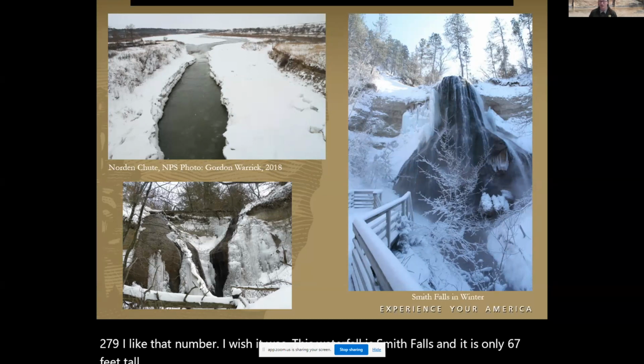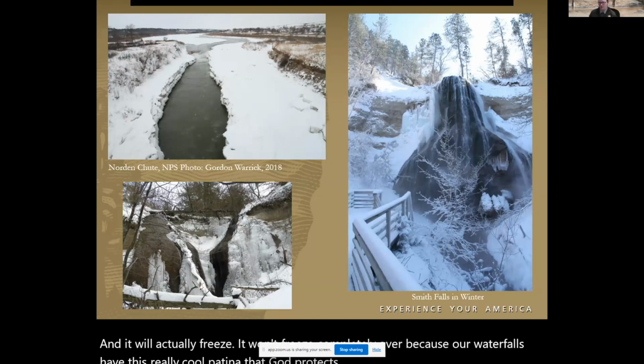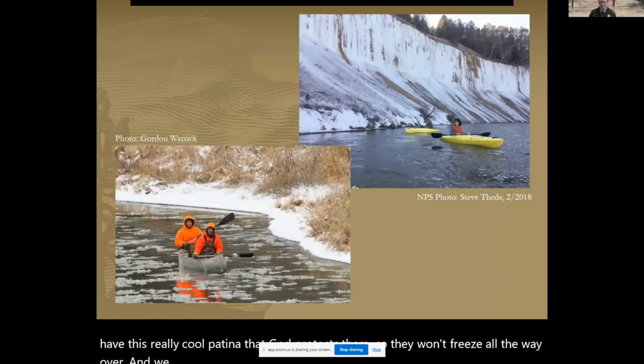And it will actually freeze. It won't freeze completely over because our waterfalls have this really cool patina that kind of protects them. So they won't freeze all the way over. And we have different waterfalls than everybody else because ours are convex instead of concave. So they stick out like a nose.